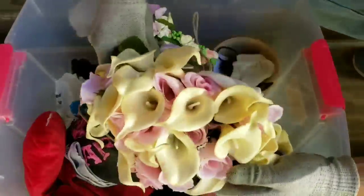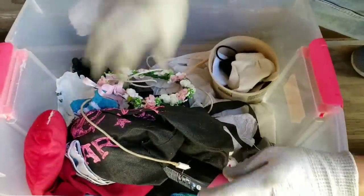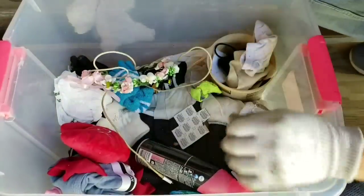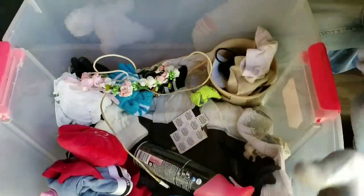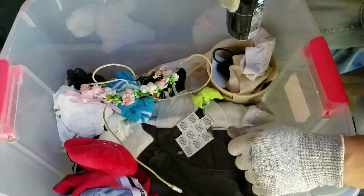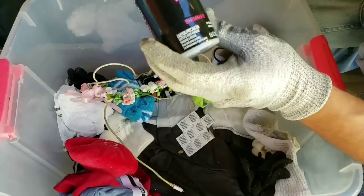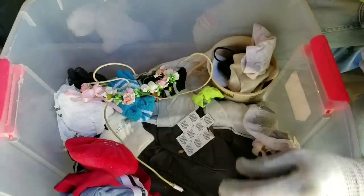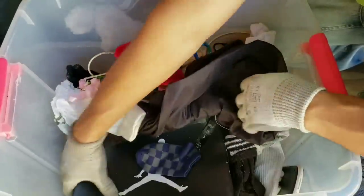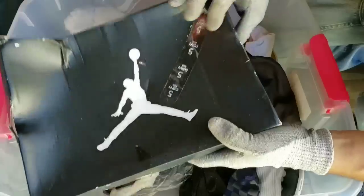I swear I saw a box down there because the tote is clear, and I wanted to know what was in the box, because a lot of times, these people seem to be hiding a lot of stuff, a lot of places. Some air freshener. Hopefully you guys can smell that. That's called shimmer. Ugh. Okay, here it is. Yes! Okay, this is what I saw on the edge, and it's Jordan.